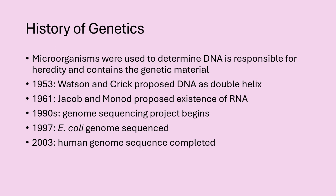So from a historical standpoint, there were lots of different experiments done, but microorganisms were used to finally determine that yes, it's DNA that's responsible for heredity and contains the genetic material. There's a classic study where they finally asked: is it DNA that's responsible for heredity and the genetic material, or is it protein? And it was finally determined that it was indeed the DNA.